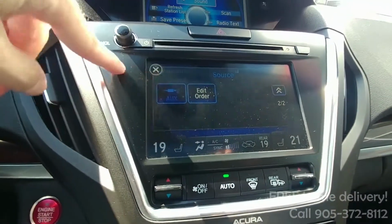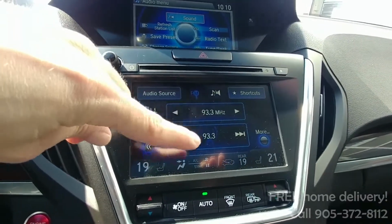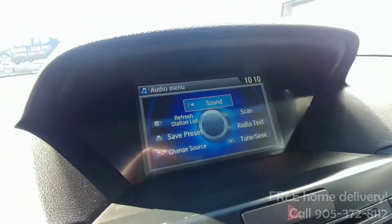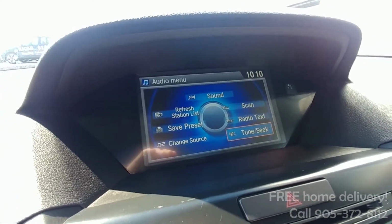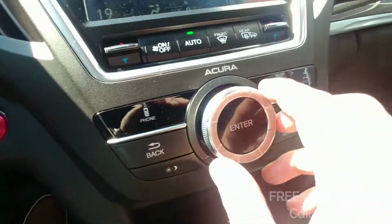Pretty sweet there. If we back out of here, you can see all the presets, all your climate controls are up top. And then over here we've got your settings for the radio system as well. All those buttons there are located right here. That's how you operate it over here.